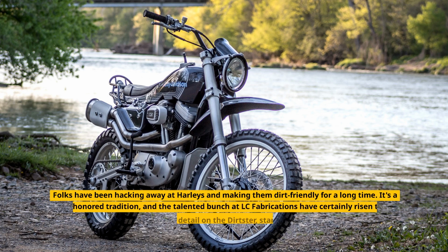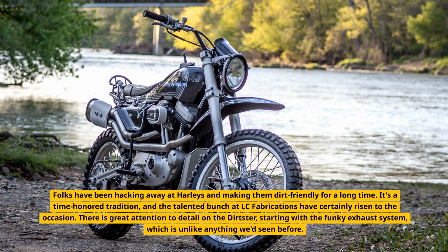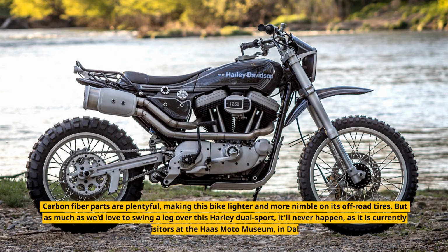Folks have been hacking away at Harleys and making them dirt-friendly for a long time. It's a time-honored tradition, and the talented bunch at LC Fabrications have certainly risen to the occasion. There is great attention to detail on the Dirtster, starting with the funky exhaust system, which is unlike anything we'd seen before. Carbon fiber parts are plentiful, making this bike lighter and more nimble on its off-road tires.